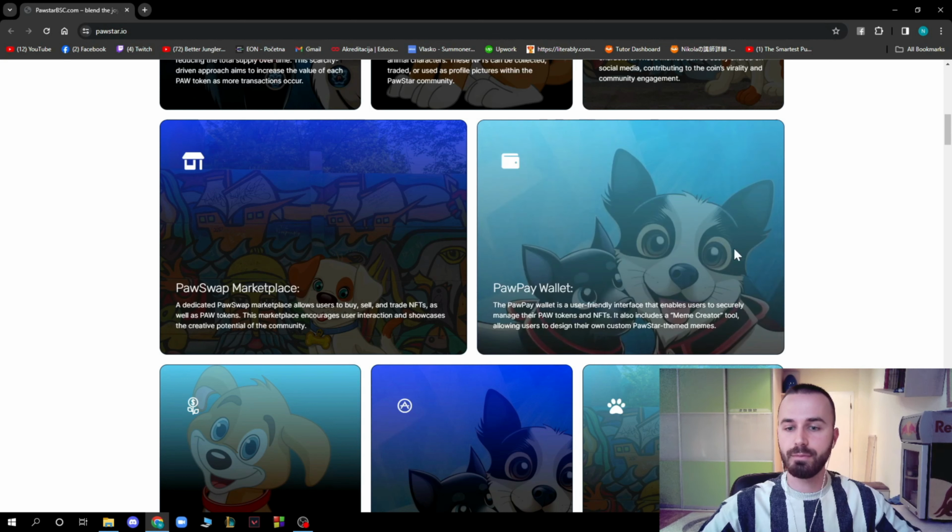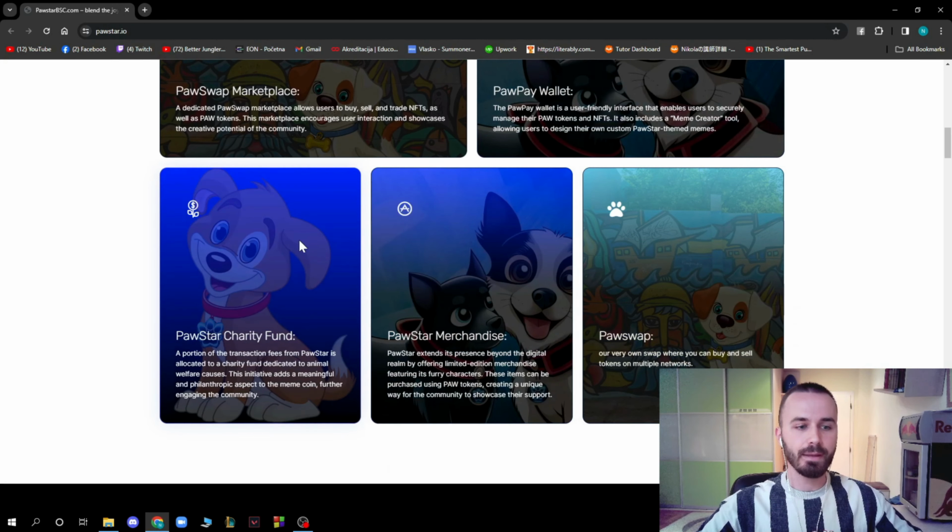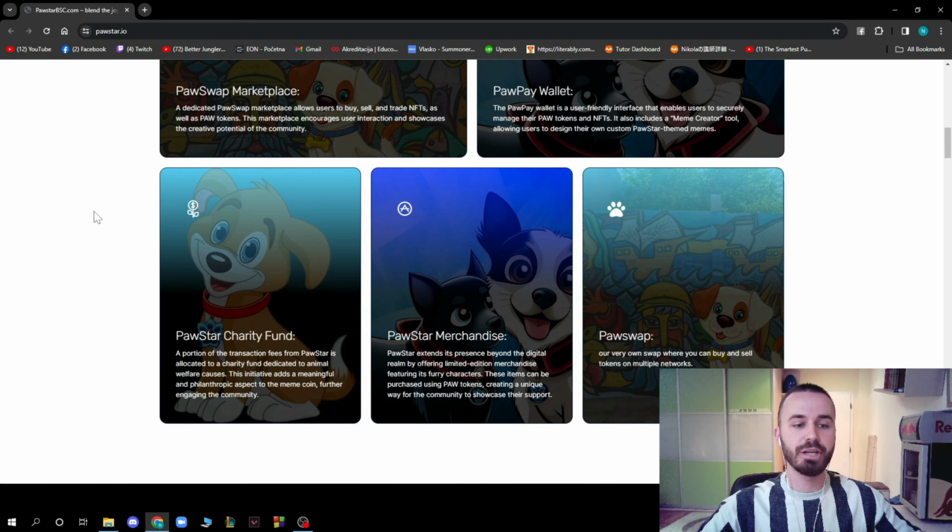So here you can create your own memes, as you can see, and you have your own pet wallet, the PawPay wallet. The next is the PawStar Charity Fund. A portion of the transaction fees from PawStar is allocated to a charity fund dedicated to animal welfare causes. The initiative adds a meaningful aspect to the meme coin, further engaging the community.